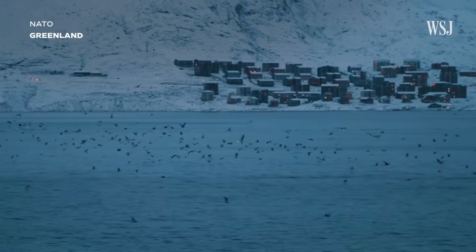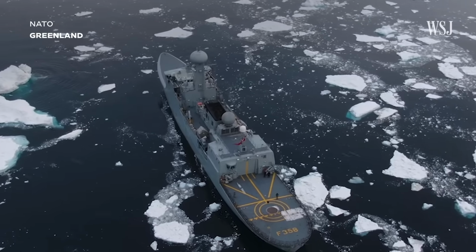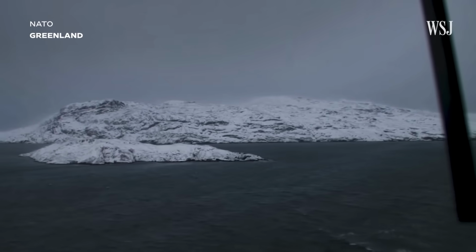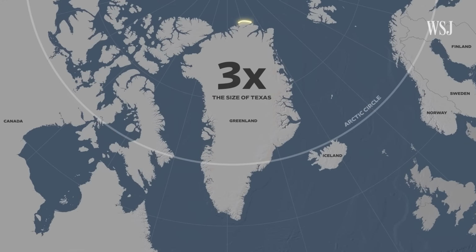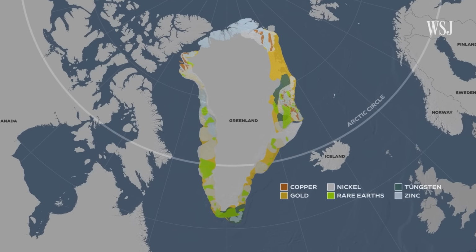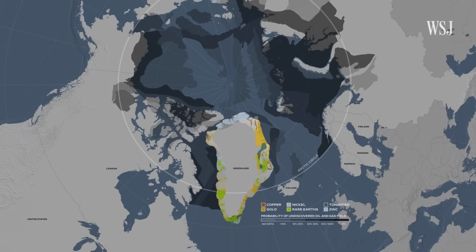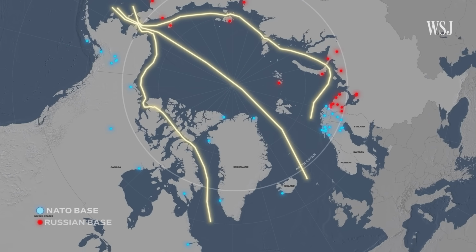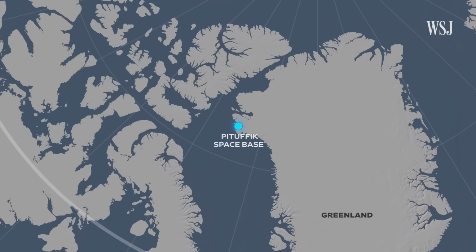Denmark plans to spend over $1 billion on defenses for Greenland, a highly strategic asset coveted by President Trump. "We need Greenland." The Arctic island is not only 3 times the size of Texas, it's also full of rare earths, oil, and gas, while its location gives it a commanding position for trade flows and defensive posts in the region. The U.S. currently has 1 military base on the island.